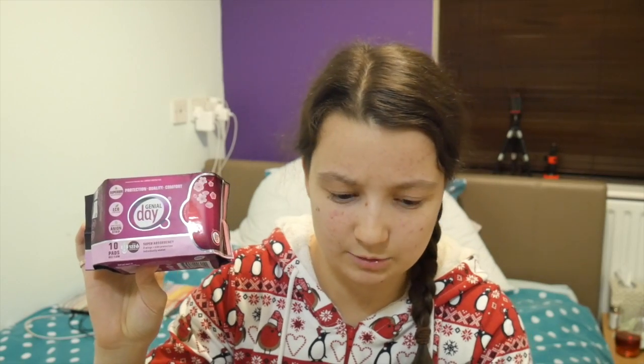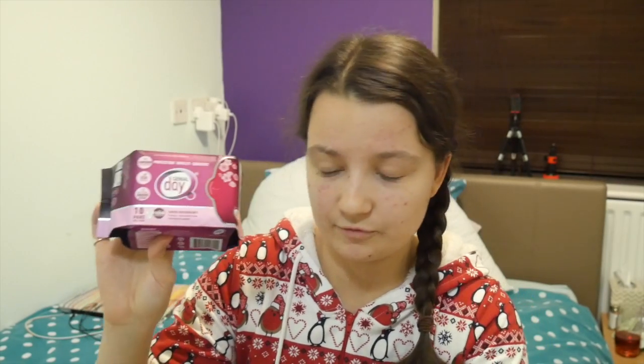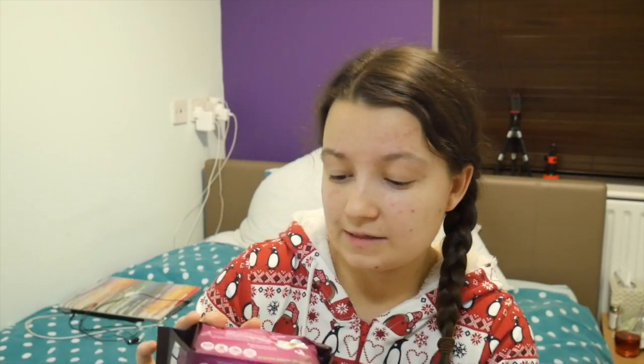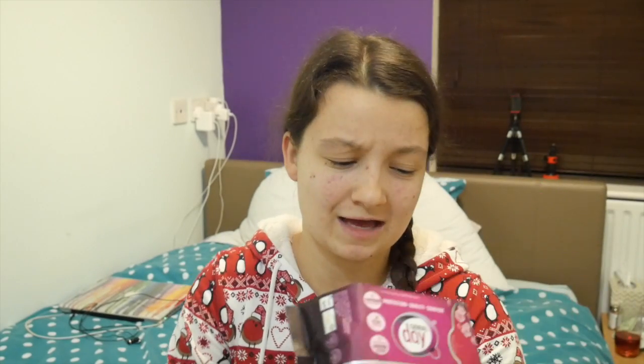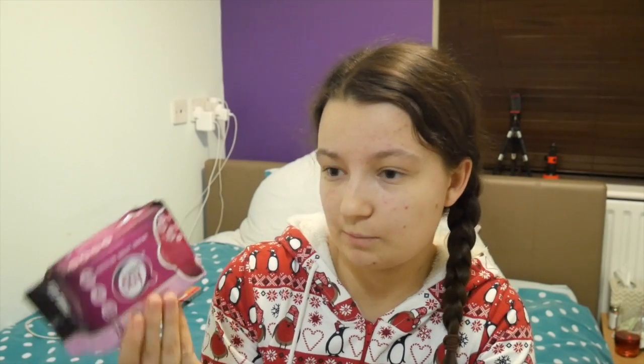I think it's anion that you pronounce it. It's one of those weird words. I've seen it before as well. Now they say eco-certified on here, but there's nothing on this about it being biodegradable, and I couldn't find any information about that. And that, to me, is something, if it was biodegradable, they'd really be selling that point, because it's a big thing, you know, that disposable pads go into landfill and they take 450 years to break down, and it's really bad for the environment.